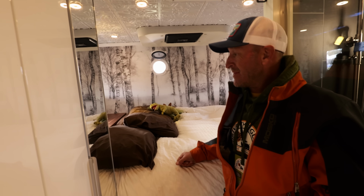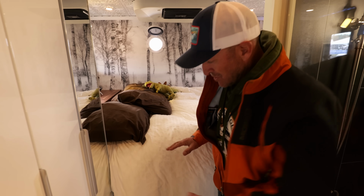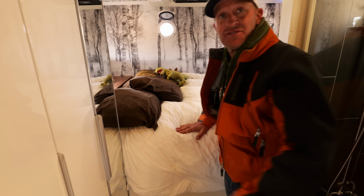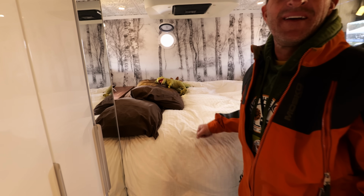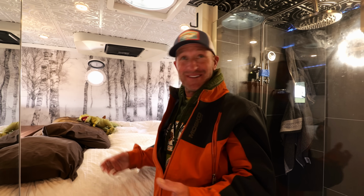What size bed? This is a full-size bed, but it's a real bed. I've got a 13-inch mattress or something, so it's a real mattress. So it's comfortable, and I travel around so much that people are always inviting me. Hey, I've got a spare bedroom or whatever. I'm like, no, I'm going to sleep in my own bed. I'm good.